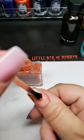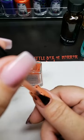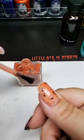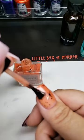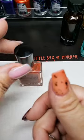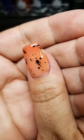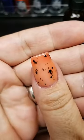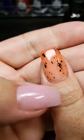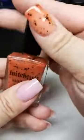Let's do our second coat of our thermal. And I'm definitely going to have to get water for this because I run warm naturally. So it's always going to appear that light instead of the darker for everybody. So we'll let that dry.